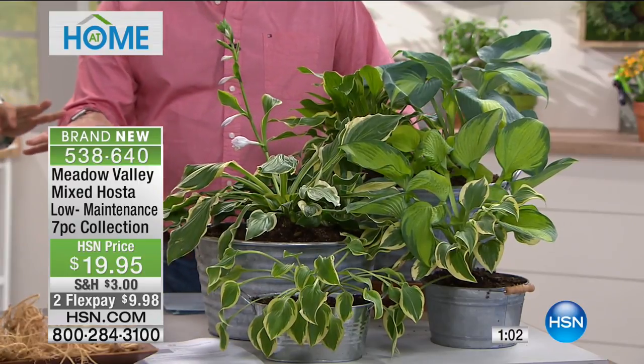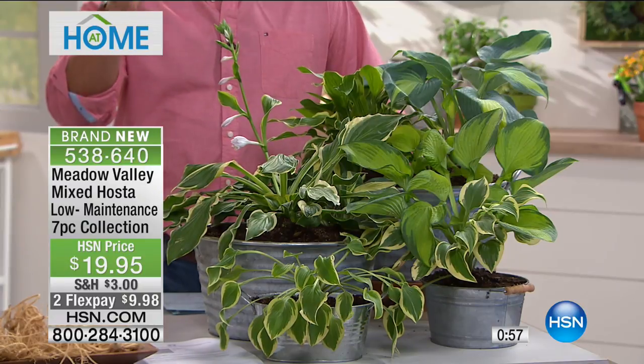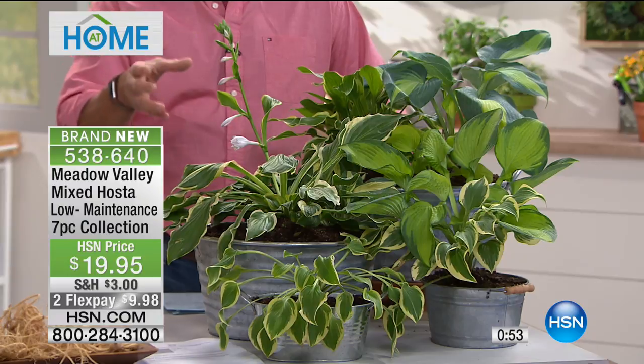I love that you talk about putting them in containers too, because a lot of people out there live in apartments, maybe in a city, maybe in a high rise, but you have a little garden out on your patio. It's so nice to have these.